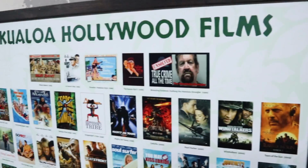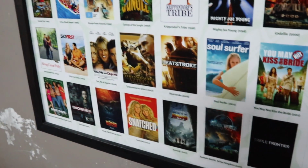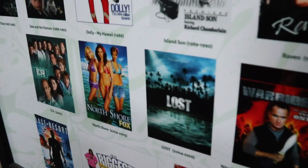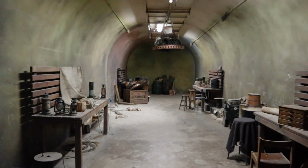Right now we are at the World War II bunker, and they have a little bit of history in it, but then they also have some of the movie props and stuff inside of it too. Go and take a look. For the World War II bunker in here.